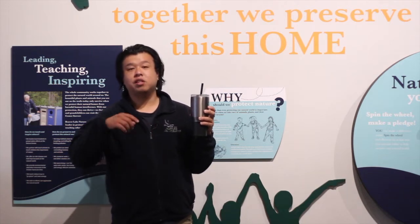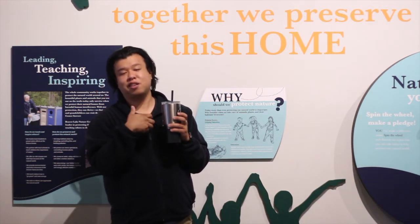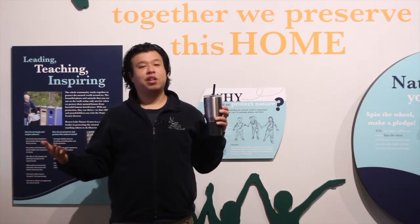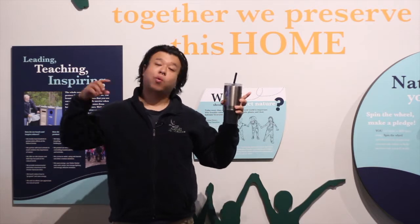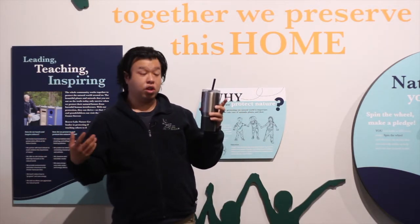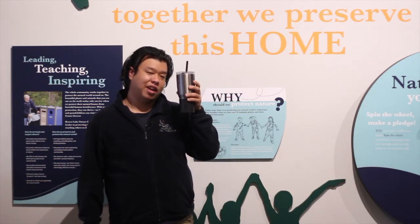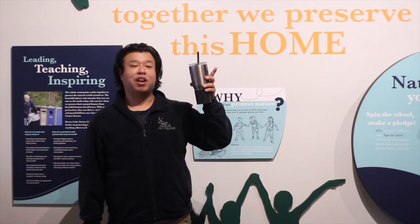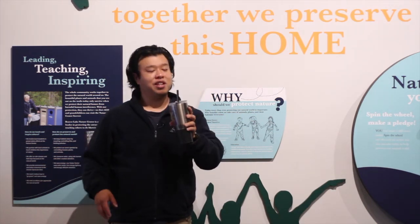If you're going to get one of these, or if you already have one of these, try and go for one that's stainless steel or glass because they won't impart flavors, just so you only need to carry around one item rather than having one separate thing for water, one separate thing for coffee or tea or whatever you like to drink. I would also go with stainless steel because it's harder to break than glass. I have been known to break a couple of glassware that I've had before, so try and go for stainless steel.